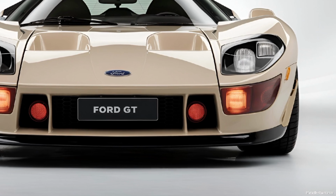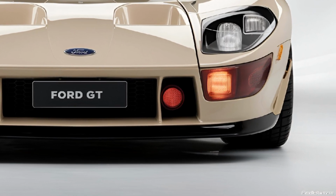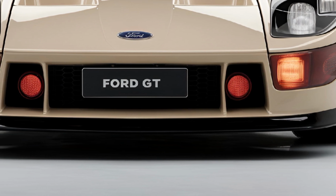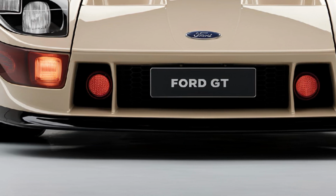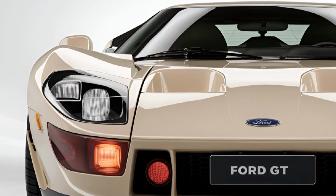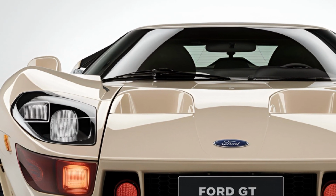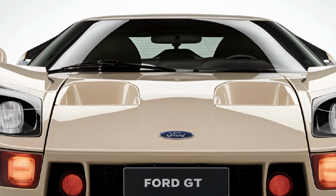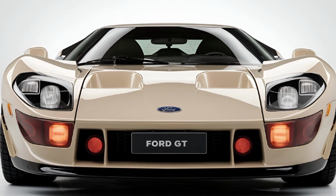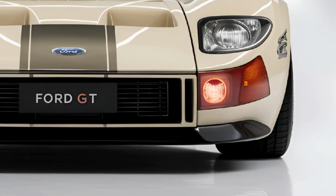Let's dive into something truly special today. The 2025 Ford GT is more than just a car. It's an experience, a celebration of precision engineering, and a testament to Ford's legacy in the supercar world. This car doesn't just make an entrance, it dominates it. Every line, every curve, every detail screams performance and purpose.